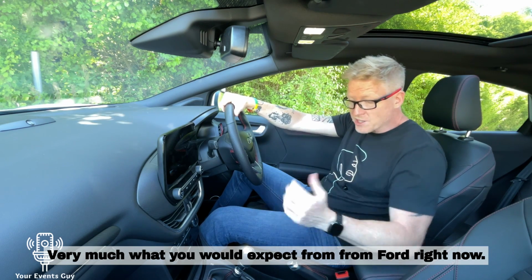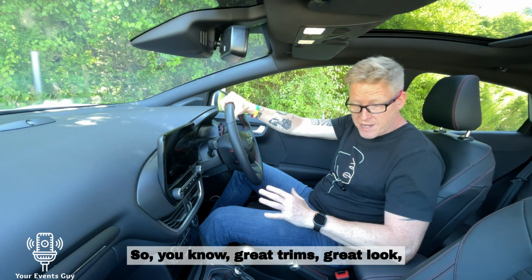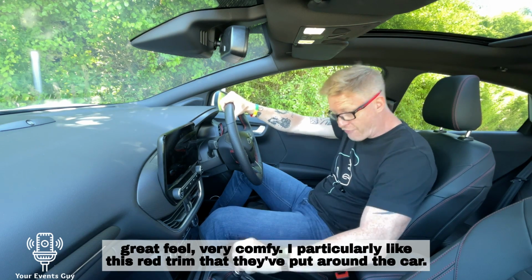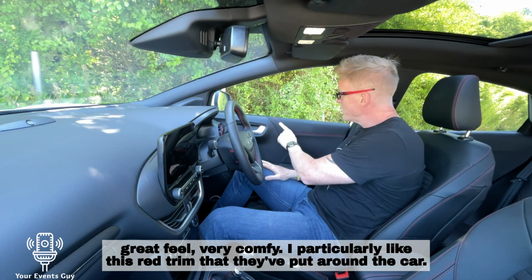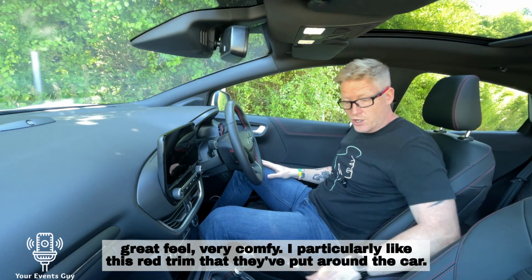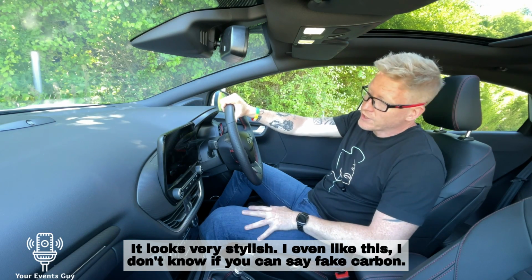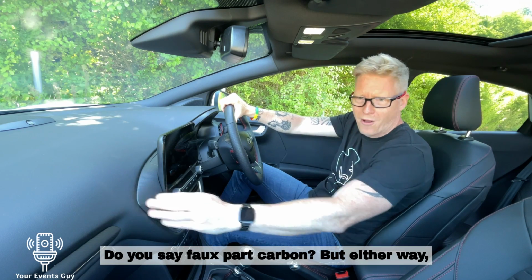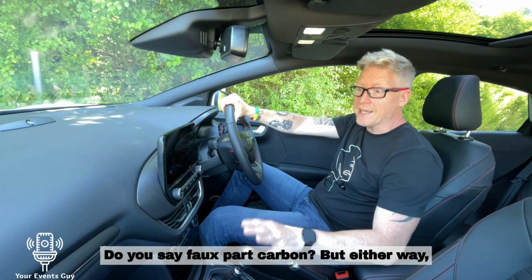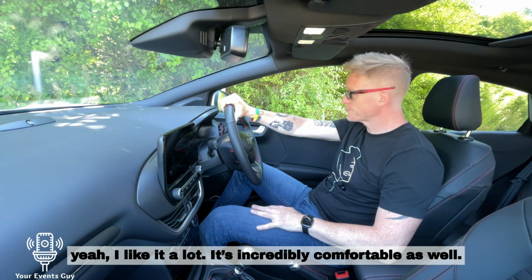Okay, so the interior styling is so much better than the old Puma. Very much what you would expect from Ford right now. Great trims, great look, great feel, very comfy. I particularly like this red trim that they've put around the car. It looks very stylish. I even like this, I don't know if you can say fake carbon. Do you say faux carbon? Either way, it's very stylish, and I like it a lot.